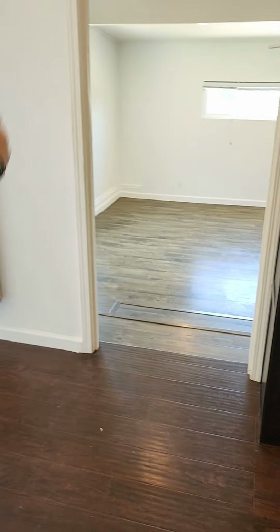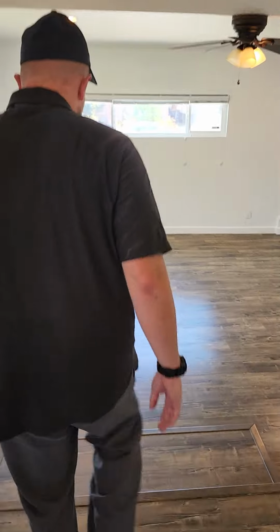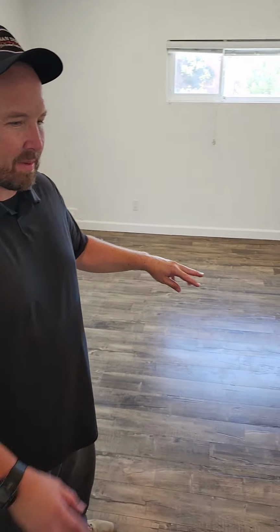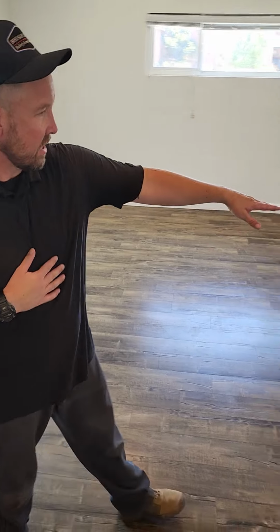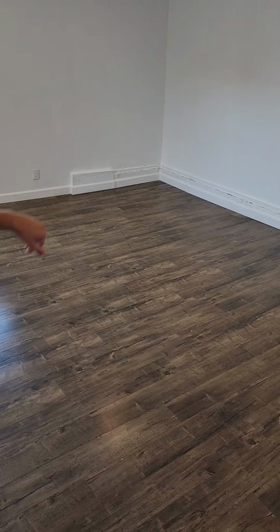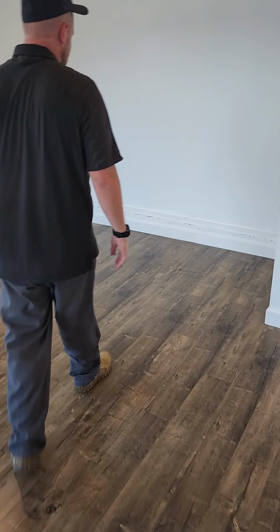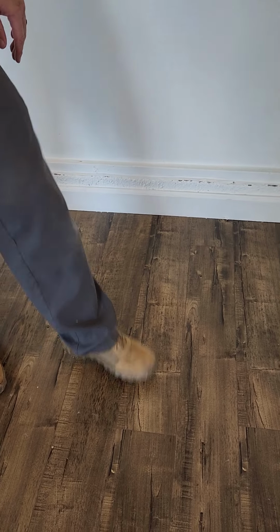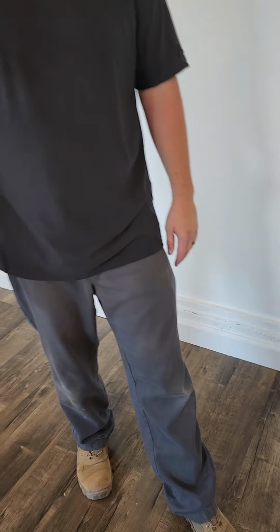We can go into the converted garage here. So just keep in mind with a garage slab, it's a separate pour from any kind of house foundation or slab. And this probably isn't the best type of flooring to put in here because it's starting to buckle in a couple spots because these aren't perfectly level. So you can kind of see the gaps under the baseboards over here. In this corner specifically, you can see there's quite a bit of movement to the floor. So these seams here at any point could just buckle and snap on you.